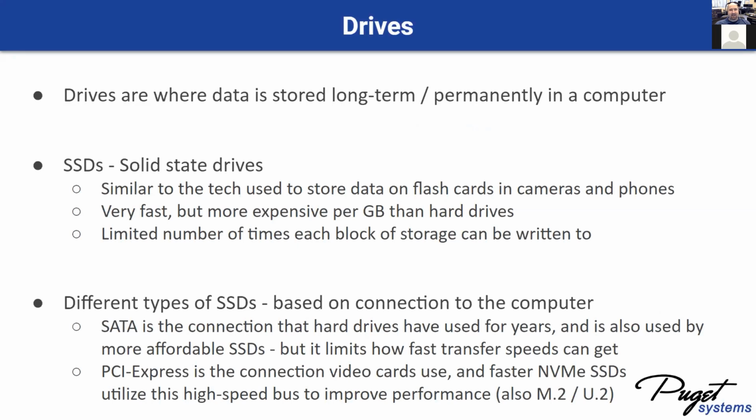And collectively, you'll see these types of drives usually referred to as NVMe SSDs, non-volatile memory, I think is what that stands for. But they're basically a special type of SSD, and they themselves are faster, plus the connection they're using is far, far faster. So you can get speeds that are easily 2 to 4 times that of a normal SSD, which is already multiple times faster than a hard drive.